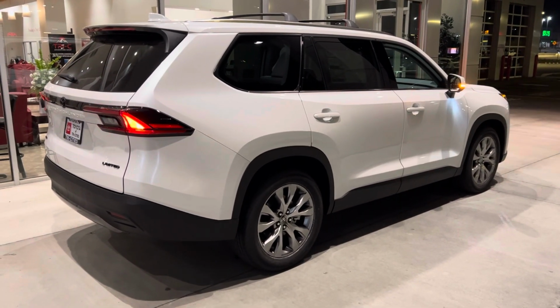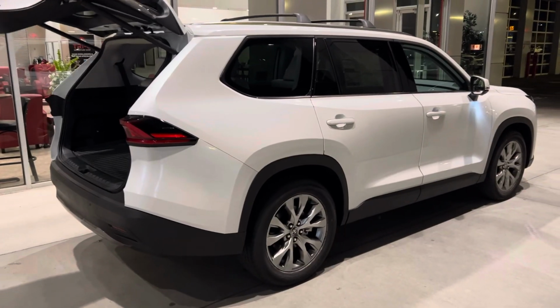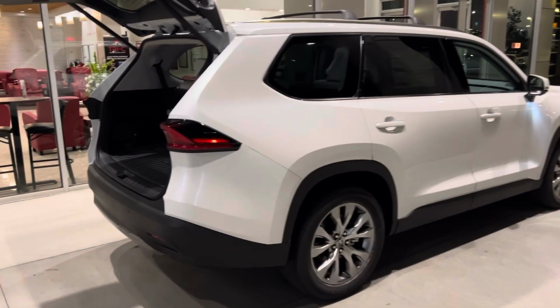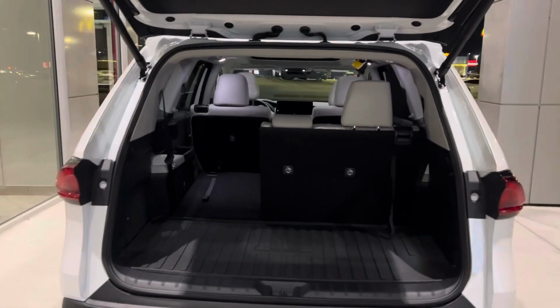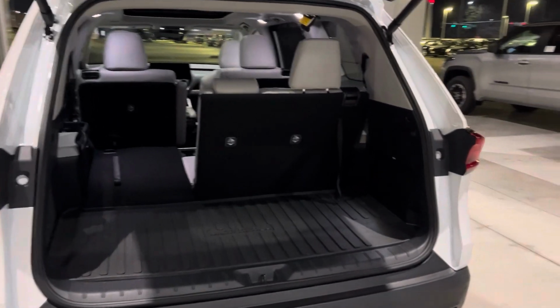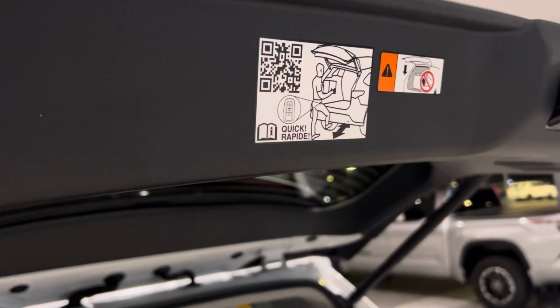We're starting in the back because I'm going to get in the car and show you what the interior looks like. But the biggest difference on a Grand Highlander versus a Highlander is the size of the back. I think it's about 15 inches more. A lot more storage and more seating capability in this third row. Okay, this one I've got reclined all the way back. This one has the all-weather cargo tray. It also has the foot activated liftgate, which is nice. There's your buttons right there.